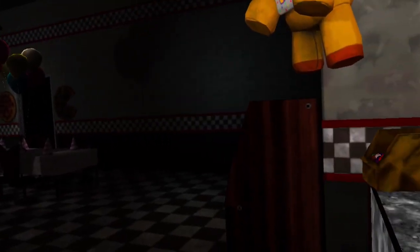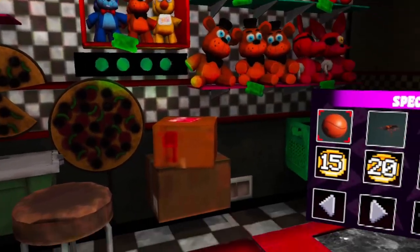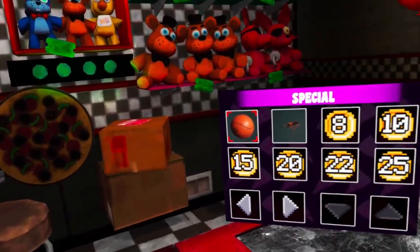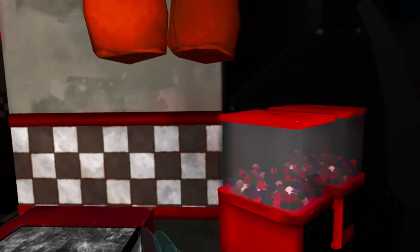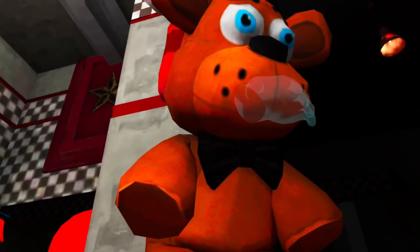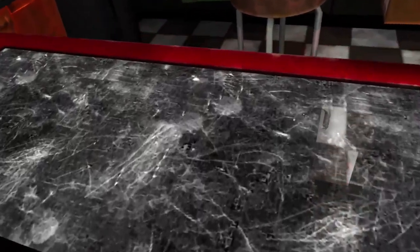I'm gonna go to the prize counter. Can I see you from here? For some reason, no, I can't. Oh, that thing's gone. It used to be up there, so I guess I actually got it. There's nothing in there. Oh, there's something in here, though. Hold on. Can I poop it? No, I can't. That's too bad.